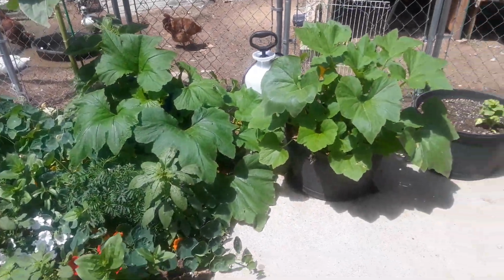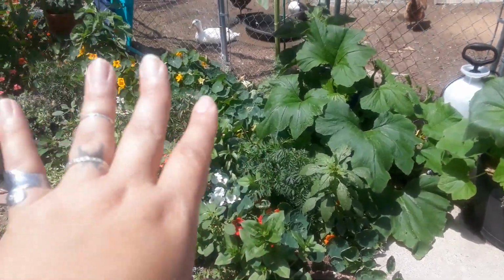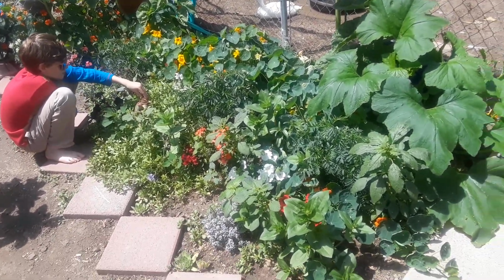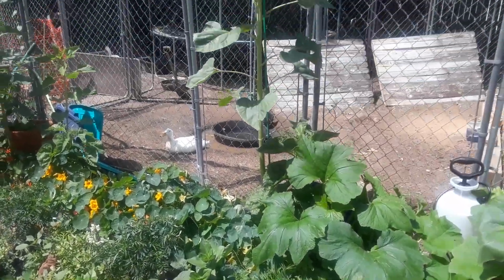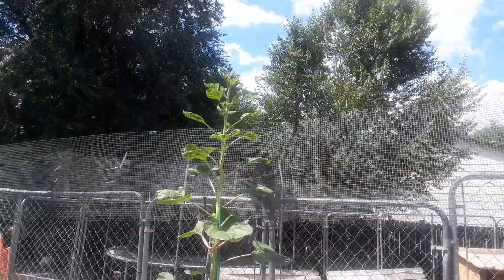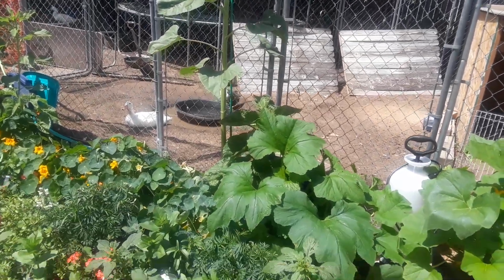Okay, so here is the front part of the garden, which is predominantly flowers. We have the nasturtiums back here. Everything's a little bit hot. We didn't water yet because we have a 50% chance of rain today, and so I'm kind of just letting everybody struggle. And then if it doesn't rain, we'll water tonight. That is my mammoth sunflower there. It has finally topped the chicken coop now, surpassed it. So it's getting huge. The stalk is definitely mammoth.